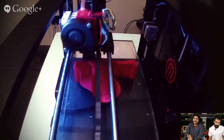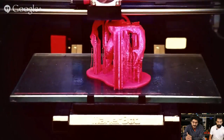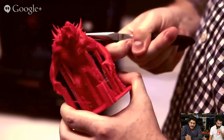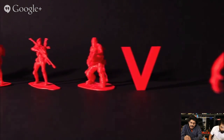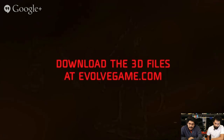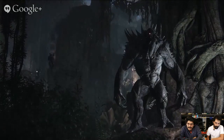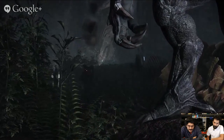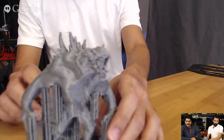And then another cool story is from a game studio that's coming out with a new game called Evolve. They came up with a campaign to sort of let fans download and 3D print characters from the game. So this is a really cool approach to marketing with 3D printing and getting people hyped up about a new game.